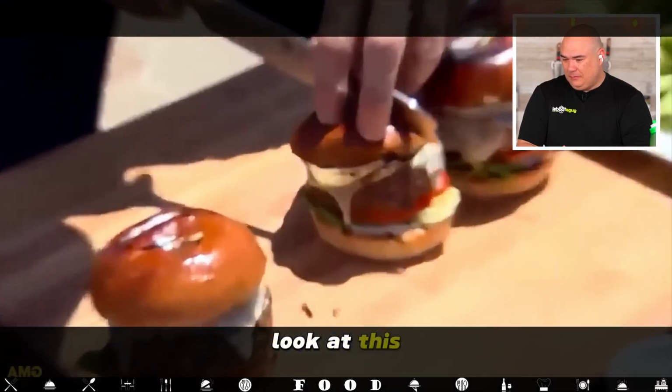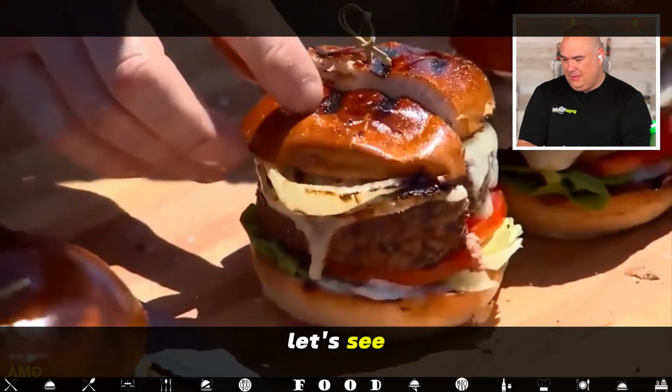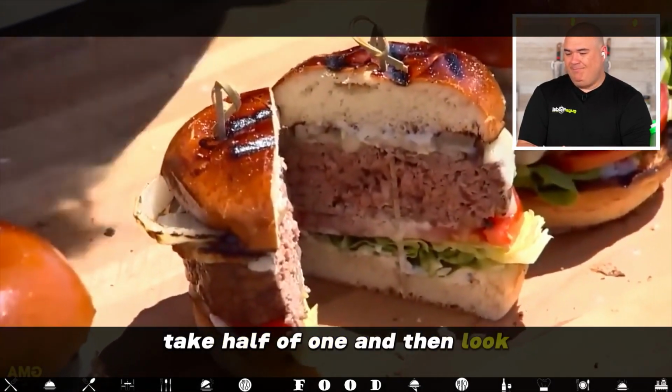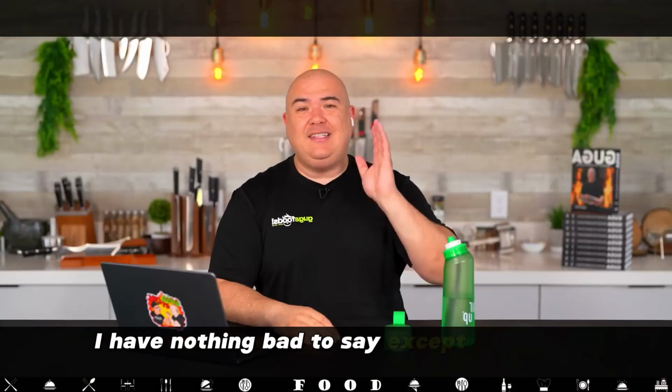Look at this. Slice, slice, slice, slice, slice. Let's see. Is it raw in the middle? Is it raw? Come on, chef. Take half of one. And then look. Perfectly cooked. I mean, I have nothing bad to say except one thing.